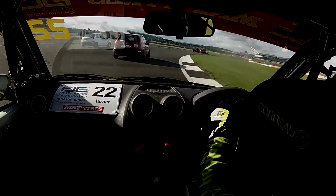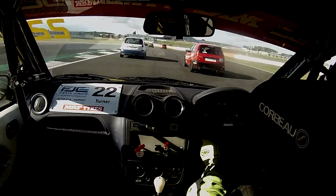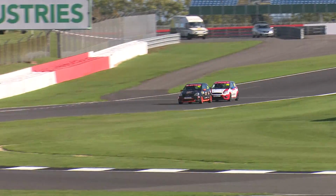Waite is now having a go at Isaac Smith. Smith's just gone to the wide line and has opened the door effectively to allow James Waite a crack up the inside, but Isaac Smith's going to pull right across and stop that move coming off, but the back end's going to step out, and that could be enough to give both of these guys a run.